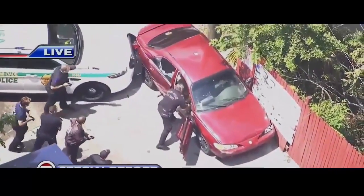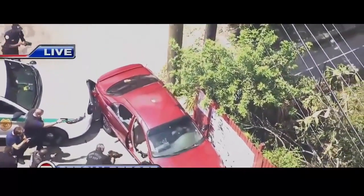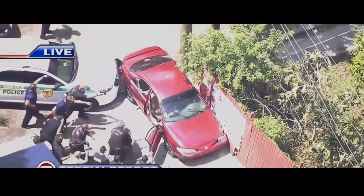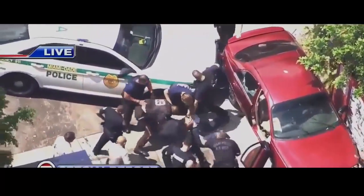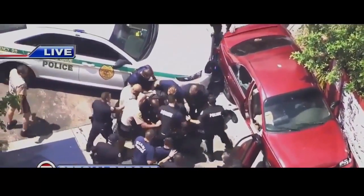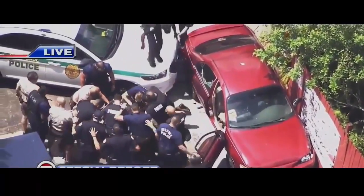This is a very, very tense situation. Again, we remind all our viewers, this is live television at this hour. Anything could unfold. This is live pictures. Again, this man appeared to stop. Now he appears to be getting out of the vehicle. We do not know how he is now out of the vehicle. Police, as you can see, have surrounded him. They are attempting to put him into custody at this hour.